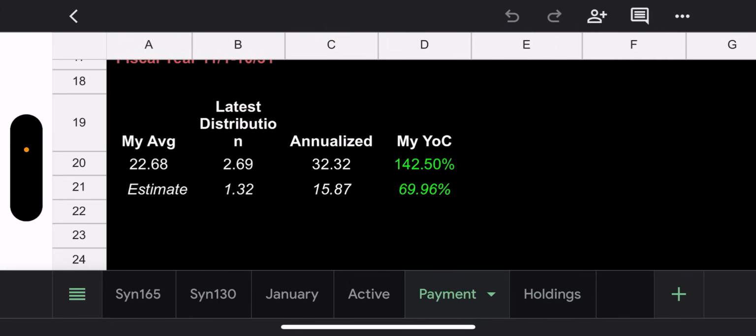So my estimate based on the $1.32 is a 69.96% yield on cost, which, guess what, I am very happy with. Of course I'm happy with it. I mean, anything over 25%, again, I'm happy with these funds. These funds are higher risk, so I want at least 25% return. Again, that's just my kind of blind rule here.